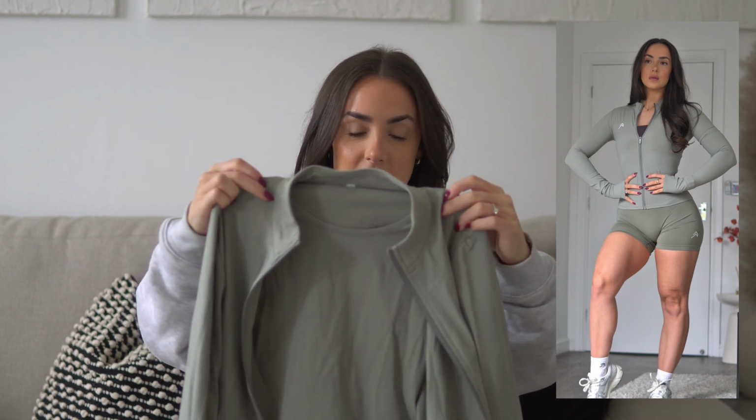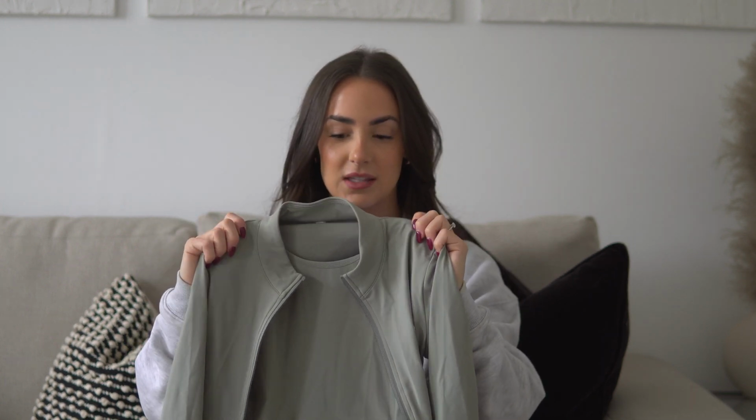Next up, we have one jacket to choose from. We have got the unified zip up jacket. You guys know I love these. I love the soft motion one. I love the unified jacket. I just think they are just so flattering. They snatch you in, and I don't know why, but I just think they look a lot more put together and just nicer than like a hoodie or a jumper. Do you know what I mean? So I absolutely love these jackets.